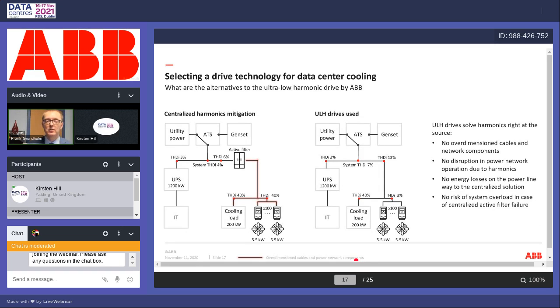What you then get additionally, if you have an active filter, the active filter only filters towards the utility, towards the transformer, towards the genset, but not backwards in the system. What this means is you still have the high THDI inside your building, which means you have to dimension fuses, contactors, disconnects, and everything else for that. If you use active front-end drives inside the building, now you can suddenly reduce the dimensioning of your entire operation. So the entire electrical system can be optimized in terms of cost of installation.